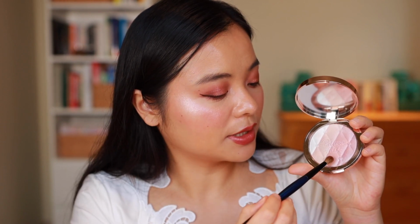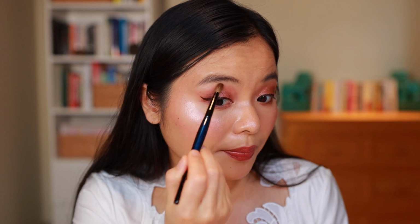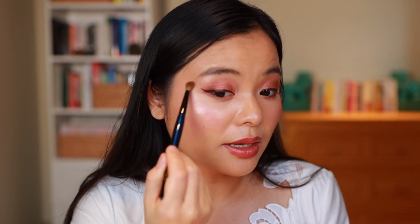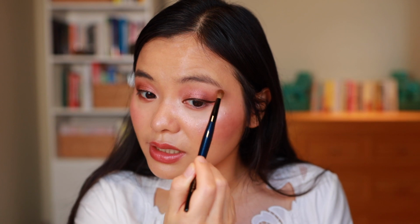So for experimentation, let's actually go in with the next deepest shade. All right, yeah, this one looks a little bit more natural on my skin tone. Still definitely a bit cool toned though. Interesting. I'm gonna just try to even that out a bit. So here we have the final look. What do you guys think?